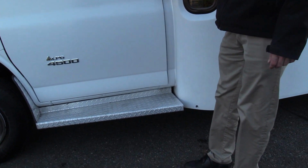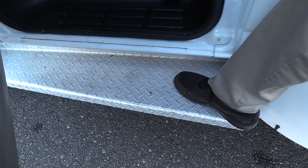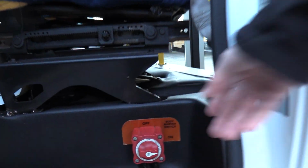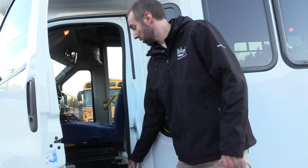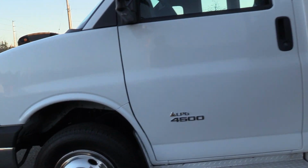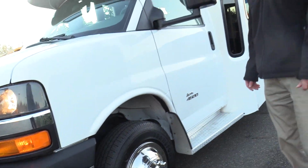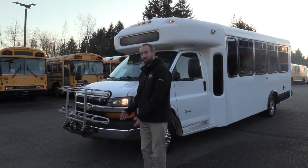Pretty nice. Driver area. Got a nice aluminum diamond plate running board there for the driver, nice and solid. Your battery cutoff there for everything in the back of the bus. Your dashboard and all that GM stuff still operates. This just shuts off the back of the bus. Close it up here. Driver's side front tire, matching Firestone Transforce, great shape. And that's about all there is to see, really.